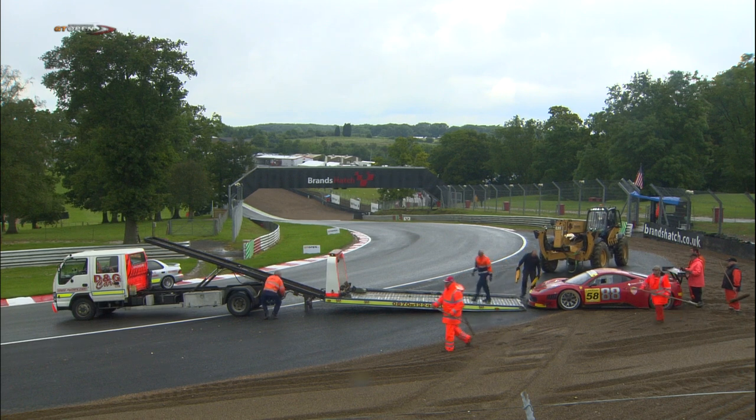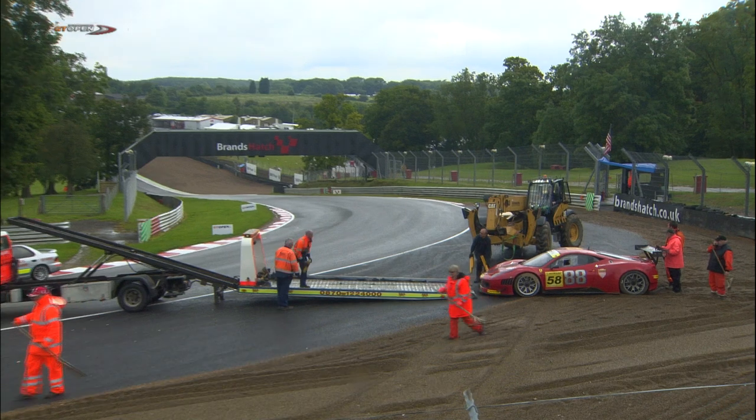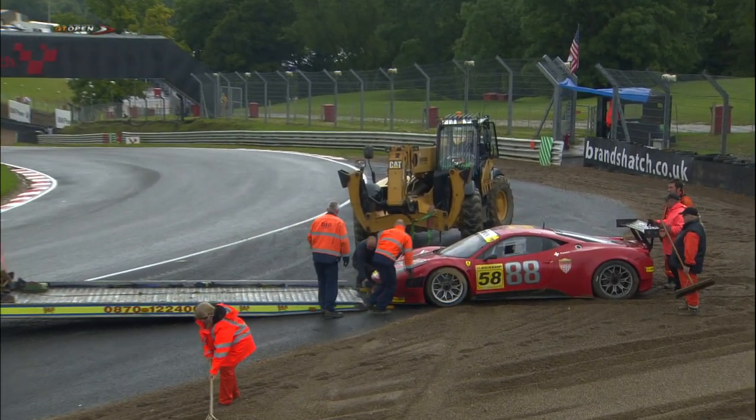It really is, and it's one of the attractions of the International GT Open that they always try to put together a calendar of spectacular circuits that are very, very attractive to the drivers.